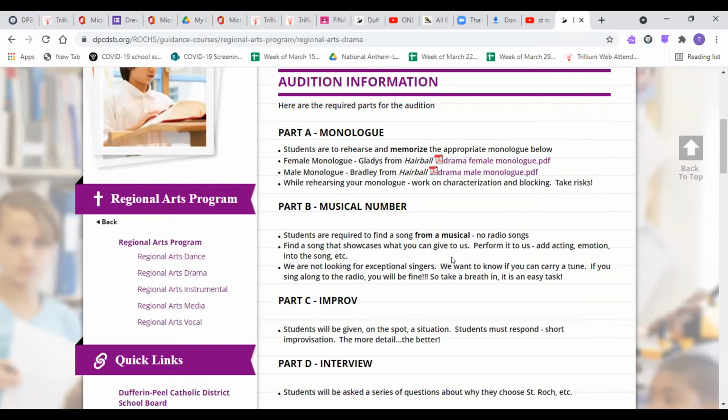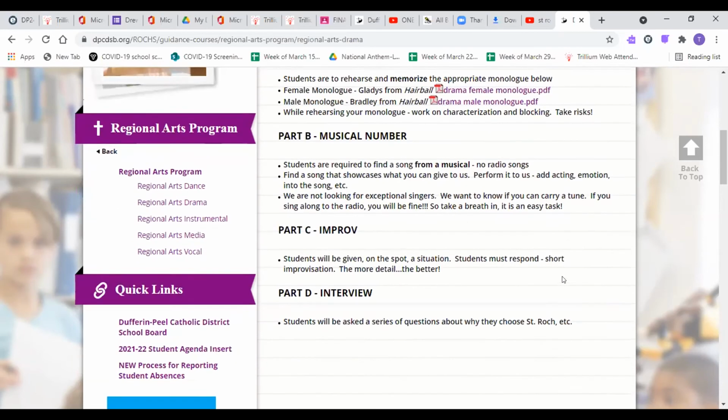Okay. So you want to be able to be as expressive and you want to put some choreography, some gestures to the singing. You don't have to be a perfect singer. Okay. So take a deep breath, take it easy. We just want to see that you can carry a tune. And I want to see how your stage presence is, right? This also shows me your ability to conquer a fear too.